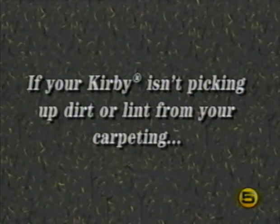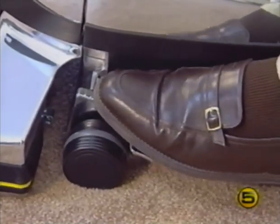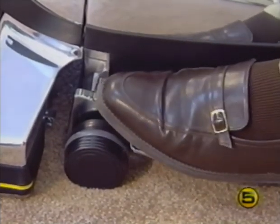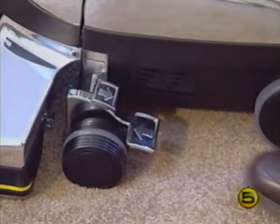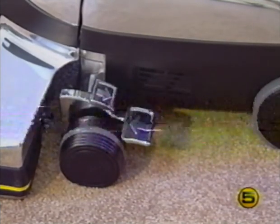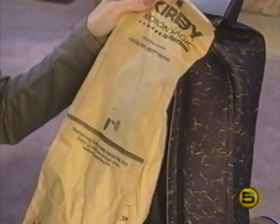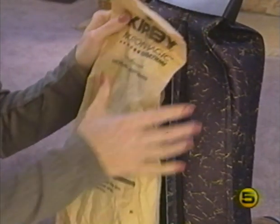If your Kirby isn't picking up dirt or lint from your carpeting, make sure the nozzle height is adjusted properly. Lower the nozzle until you hear a change in motor tone. Then lower it one more notch. Improper height adjustment will affect airflow. Check the bag to see if it's full. If it is, change it.